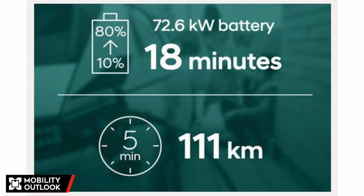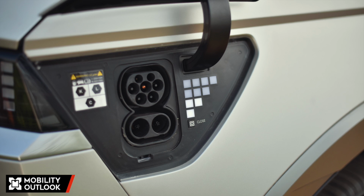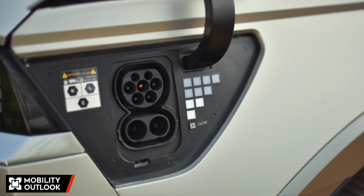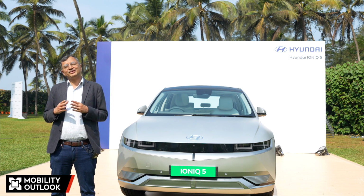The high voltage charging system reduces the charging time, and the high voltage 800 volt battery system can also be connected to 400 volt charging infrastructure. Significantly, the 400 volt to 800 volt step up charging circuit deletes the boost converter to cut costs and weight. The IONIQ 5 also gets unique charging status indicator lights at the charging port, which displays current battery state of charge in 4 steps. Look, there are so many USPs.